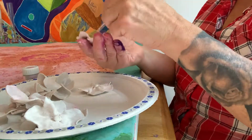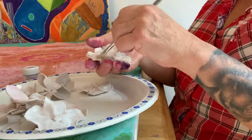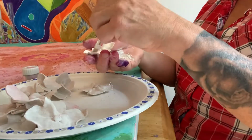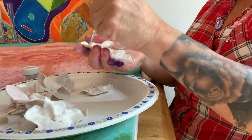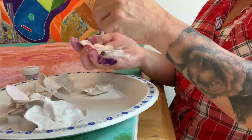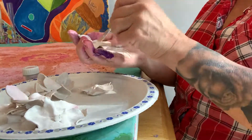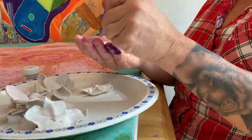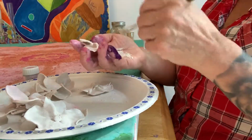There we go. I'm just lightly brushing on the pink pigment, and it's not a silver, it's like an off-white. It's absolutely beautiful. Wait till I show you what I've got. I've got a really beautiful light pink too that I think I'm just gonna brush along just the outside edges. But I do like the idea.